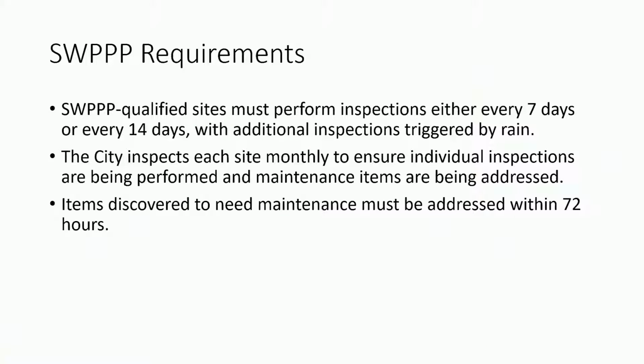So we inspect these sites on about a monthly basis, making sure that they're keeping up with their inspection forms, that the forms feel thorough, that we're not seeing anything during our inspection that seems to be missed regularly, and that their maintenance items, which they have to list on their inspection form, are being completed.